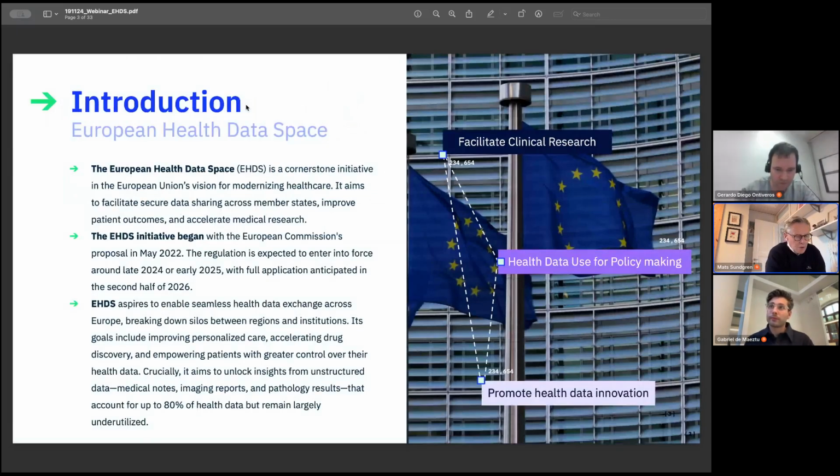So I'm going to give you an overview about the European Health Data Space. It's the biggest, with no comparison, initiative when it comes to health data within the European Union. And the vision is very brave. It's modernizing healthcare and aims to facilitate the use of health data across member states and improve patient outcomes, and also, of course, to accelerate and facilitate medical research. The initiative began in 2022, and it's expected to be operational in some way during the late of this year.